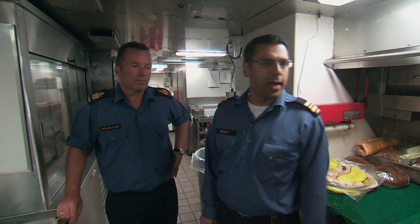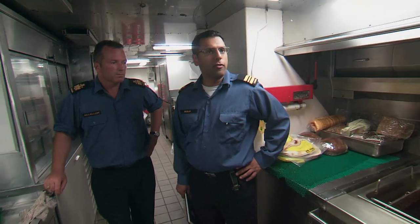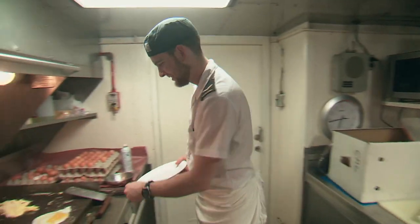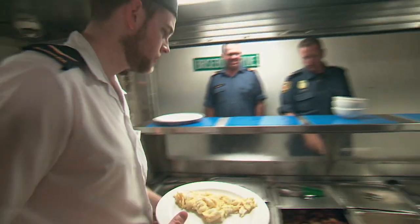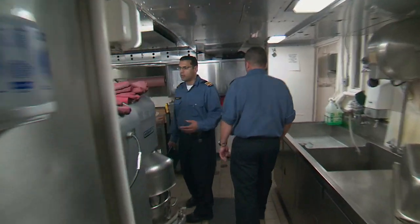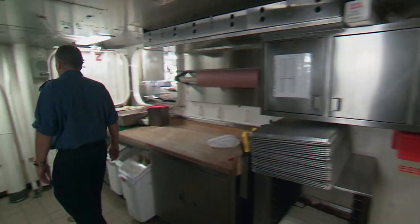So what we have here is the galley for Calgary. Obviously, all the meals are prepared here for the 240 people that we have on board. At least 3 meals a day, normally a fourth meal. And so this is where the guys come on the steam line, pick up their food. But this is where all the food is prepared and laid out. Along with all the meals, it's also the desserts, the breads, the bakery. That's this section right here.